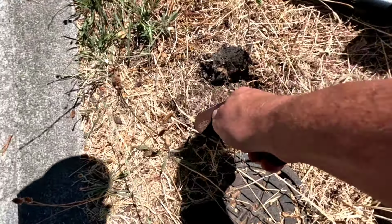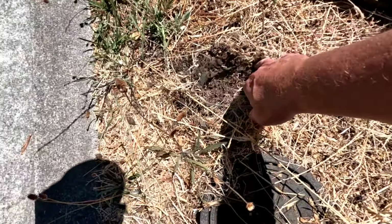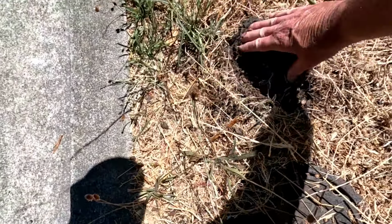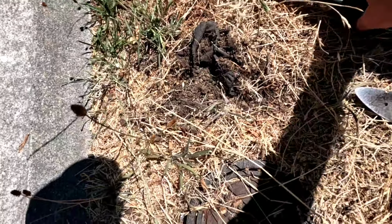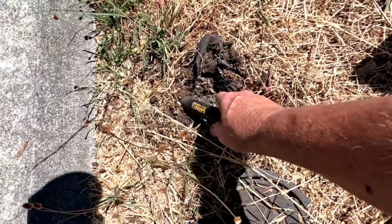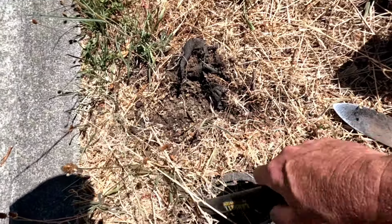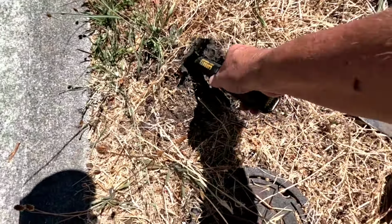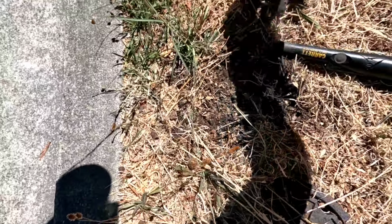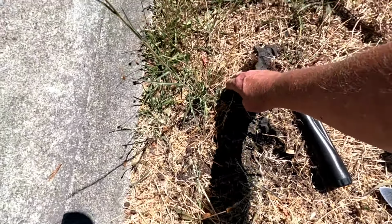What the heck is it? I don't know. Let's see. Yeah, it must be getting interference. Maybe I was getting an interference. Oh, there it is. There's a quarter right up there.